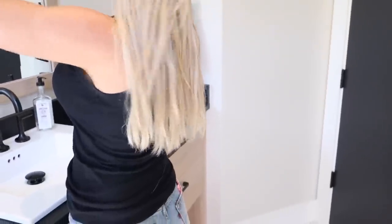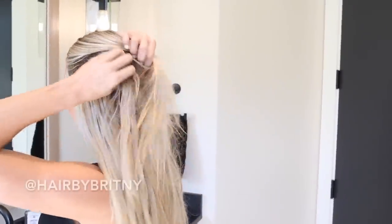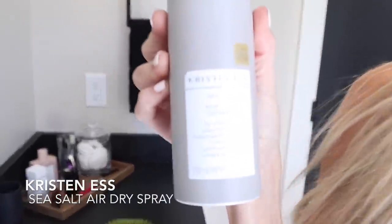Yeah, I have extensions in. As you guys saw in the last video, I have two rows of the hand-tied laced hair. And then our friend Brittany did the Casey Welch method to put them in. They look so good. And so it's been so fun to have them. I have been trying new hair products by Kristen S. And I got it at Target.